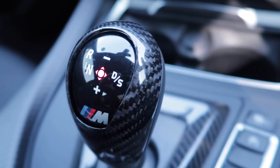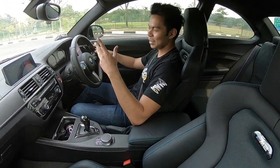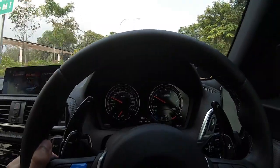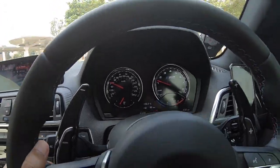So I think in this car, those are the only specs that matter. I can talk about other specs later on for you BMW nerds out there. But okay, let's get straight to the point. What is this BMW M2 Competition like to drive?